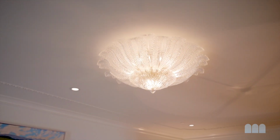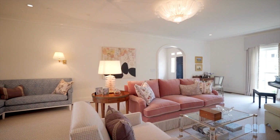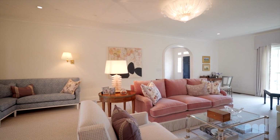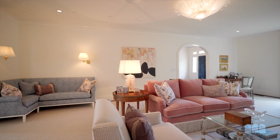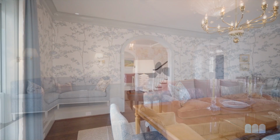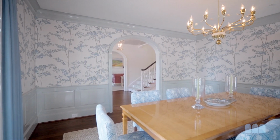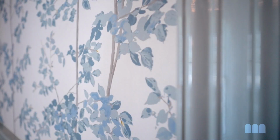Cassie Plaster added the ceiling rope treatment in the living room, and Jenkins Interiors assisted on this extensive project. The banquette seating and sofa are covered in luscious colors of raspberry and blue. The dining room woodwork is painted in a classic blue along with accompanying wallpaper.